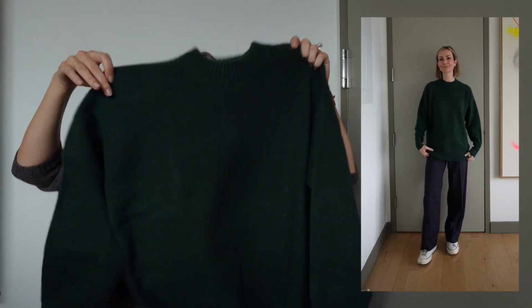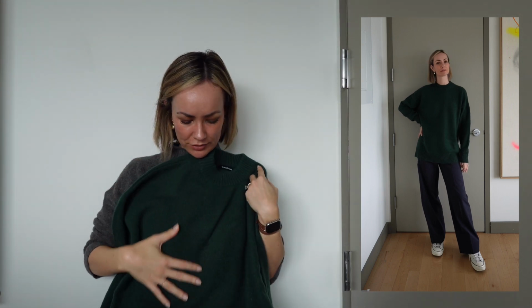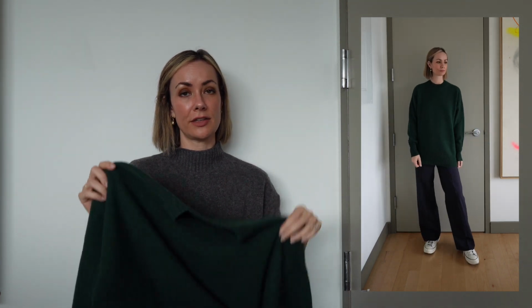But more importantly, the thing that I love about Naadam cashmere is it's really thick cashmere. So it feels really beautifully made, very well knitted, I guess. And yeah, it just wears really well. It does pill easily, but my friend who works in fashion says that actually the highest quality cashmere pills easier. So it's not that it's a worse cashmere, it's that it's a better cashmere.